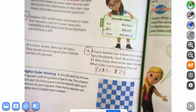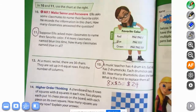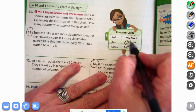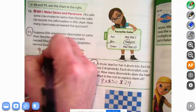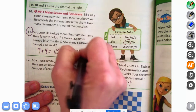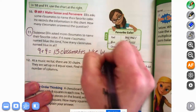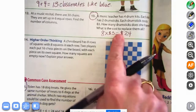I'm going to do number 11. All right, it says, suppose Ellis asked more classmates to name their favorite color. If 4 more classmates named blue this time, how many classmates named blue in all? So we had 5, 6, 7, 8, 9, plus 4 more, 13 classmates like blue. Okay, and then of course I already answered that one for you. We don't have to do that one, so let's go to 15.